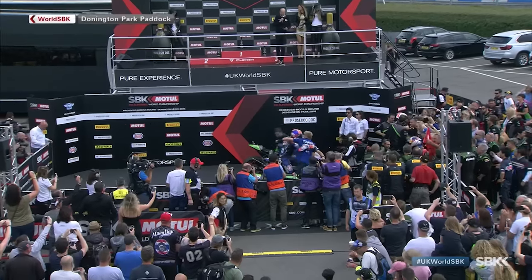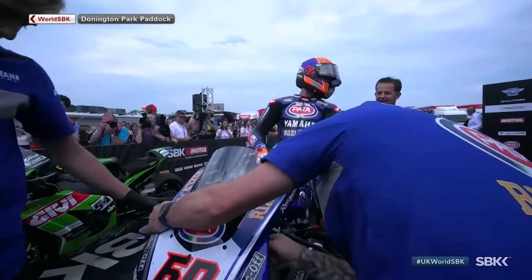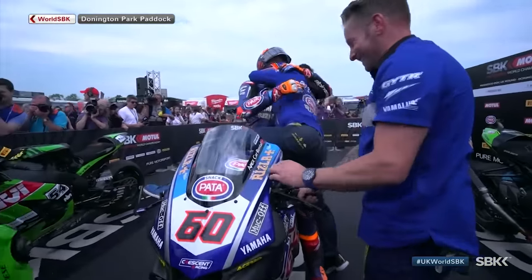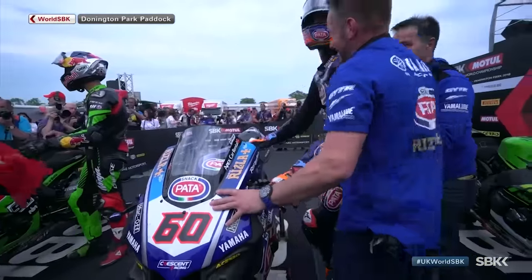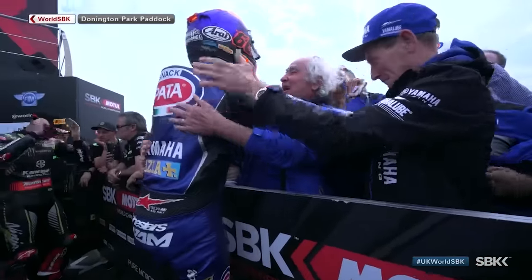This victory is going to mean a lot for van der Mark, to come through from ninth on the grid to claim that victory, really strong performance. You can see him down there with his crew of mechanics, and you can see how much it means for all of that team. It's going to be great to hear what Mikey has to say once we get the chance to talk to him down in Parc Fermé.